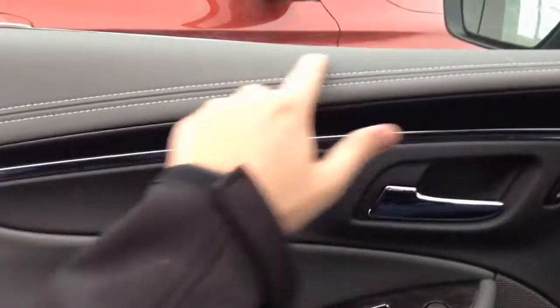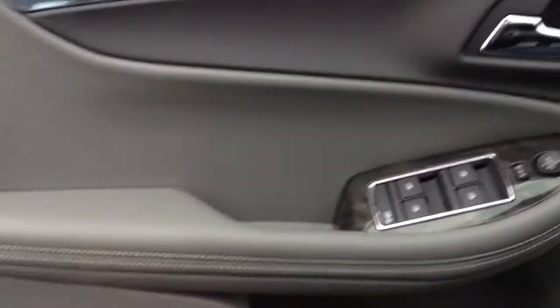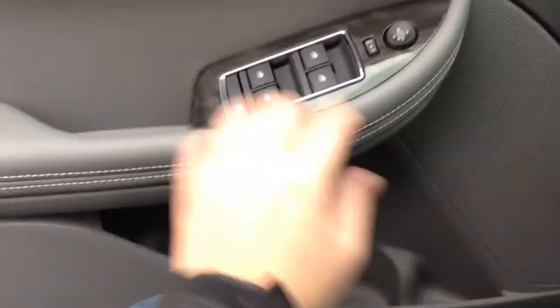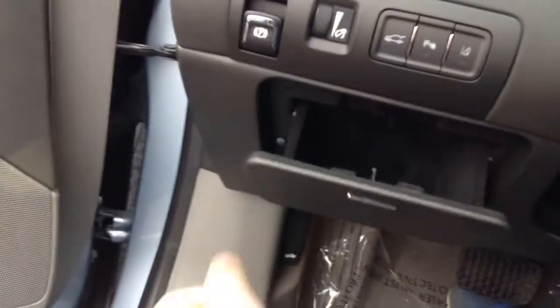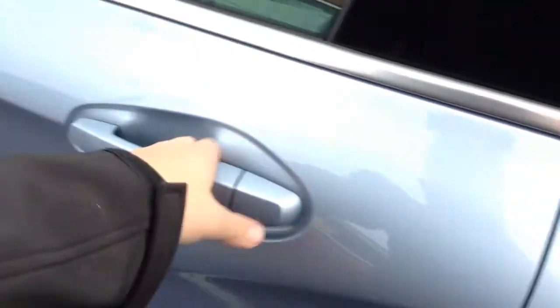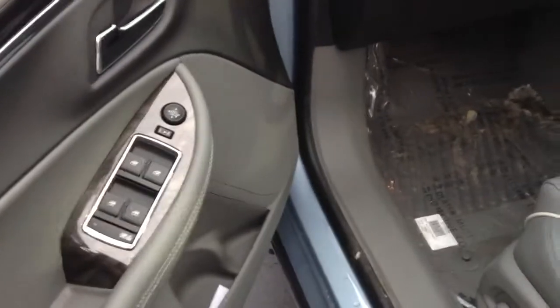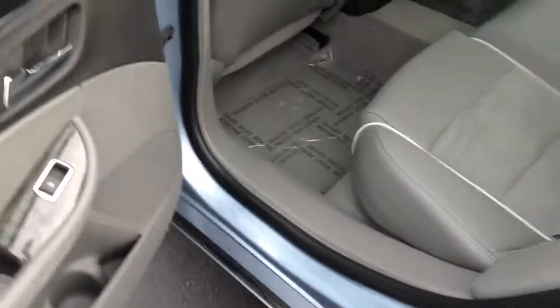Coming over here, you do have all soft touch. Everything is soft. This, and this is hard. Scratchy GM. Typical. Automatic parking brake release and all your sensors and storage down here. And it is felt lined, which is really nice. And it is locked, obviously. And this is a really nice car, but with all the recalls GM's been getting, that's just enough to put me away from one of these.